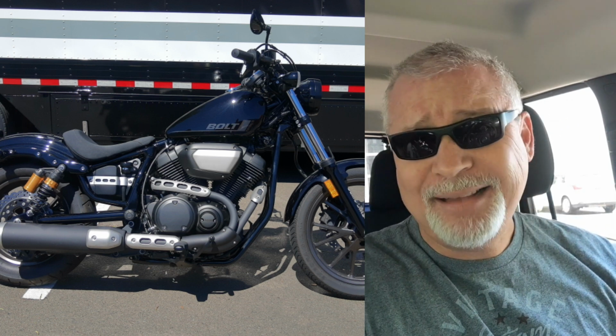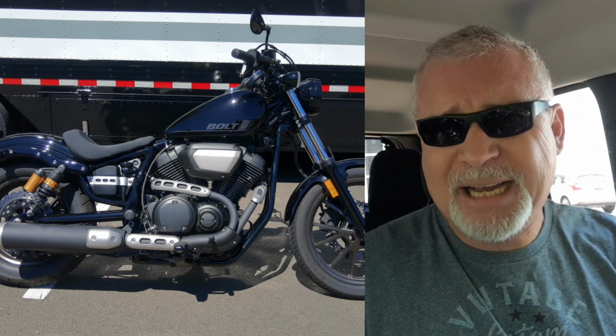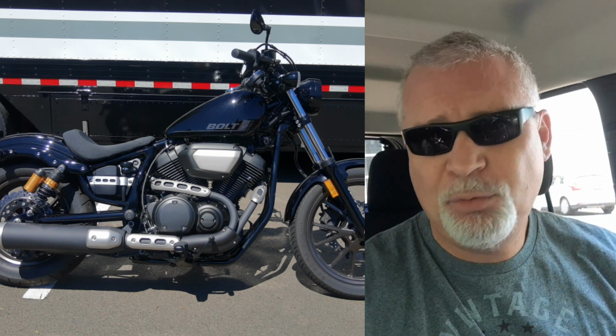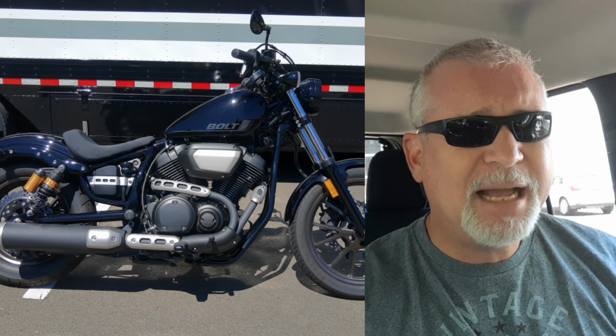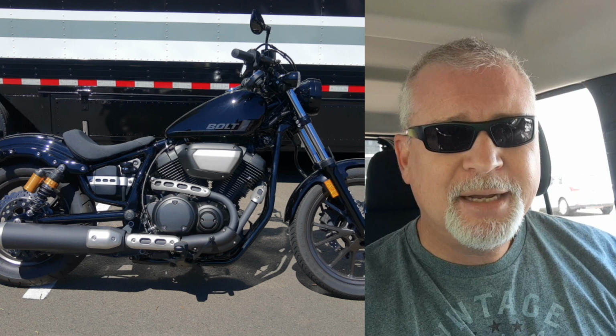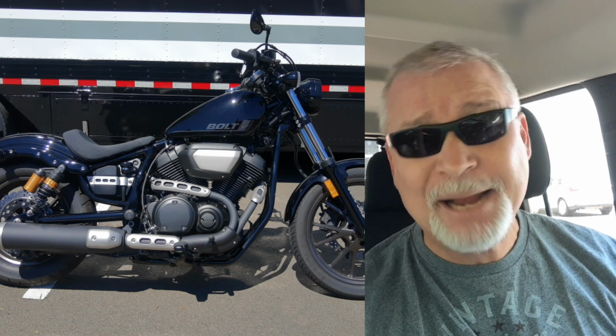I liked it. I liked it a lot. To tell you the truth, it didn't make me feel like I had to run off and buy one. But if I was going to buy a bike, I definitely would consider it. Among all the other cruisers I rode, I would have got that one, because I felt like it was a good balance between a nice, I wouldn't say sporty ride, but agile. It was agile and cruisy at the same time.